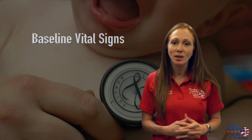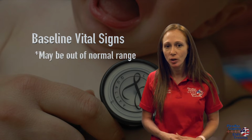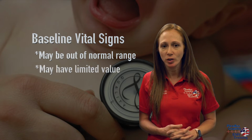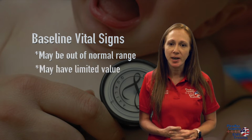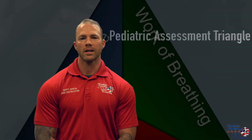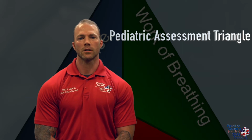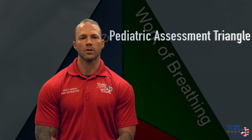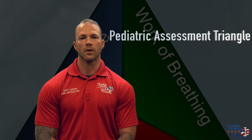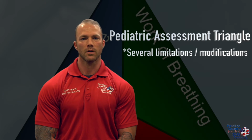Keep in mind that baseline vital signs for these children may be out of normal range compared to other children the same age. Therefore, standard vital signs may have limited value in assessing these children. Instead, pay more attention to the pediatric assessment triangle and observations from the caregiver. The PAT is an excellent way to look and listen for signs that help determine the physiological problem and the urgency for treating a child with special healthcare needs. However, because these children often have altered baseline physiology, there are several limitations and modifications to the PAT.